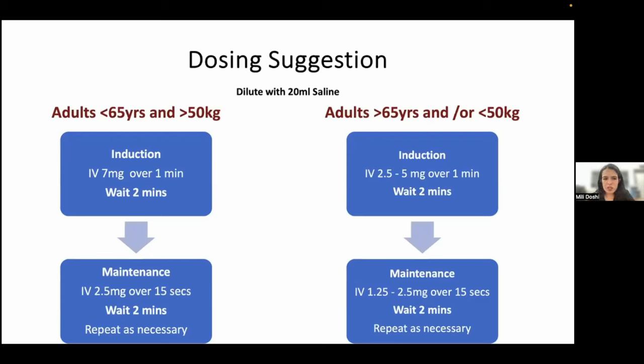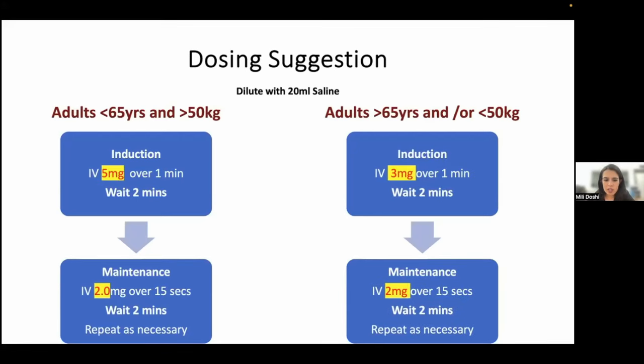But actually, when we started doing 7 milligrams, we found that they were too sedated too quickly. So what we do is we've just slowed it down a little bit. We give generally 5 milligrams over 1 minute and wait 2 minutes. And then rather than the 2.5 maintenance, we give 2 milligrams, just because it's much easier to titrate 2 milligrams than 2.5. And this seems to be working really well. For a lot of our special care patients, those with comorbidities, we go down to 3 milligrams and then give the 2 milligrams. I think different people are doing slightly different regimes. I know some people are giving it as a very slow infusion. And the more we use the drug, the more we get used to it.